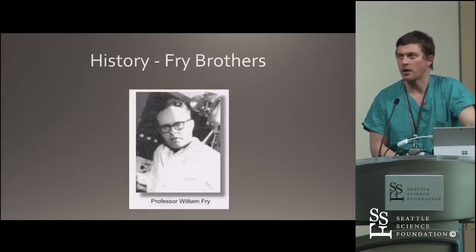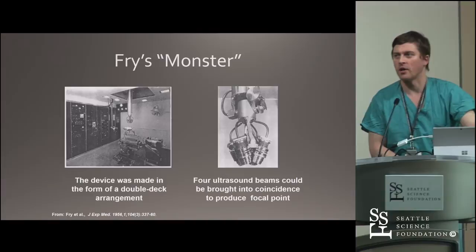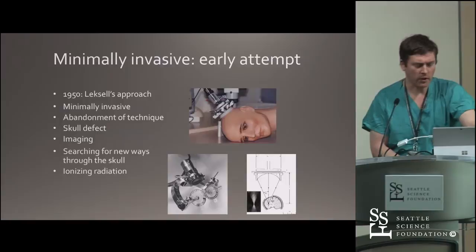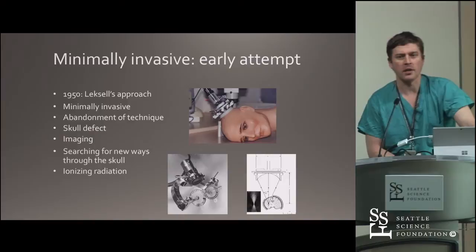So it's really the Fry brothers in the 1950s that started this whole enterprise. The so-called Fry's Monster was a four-pronged ultrasonic device that had four large transducers that would focus ultrasound energy to a space deep within the brain. And really from there it was Leksell in 1950 who was experimenting with this, the same concept that we have now, as you'll see with the Gamma Knife.